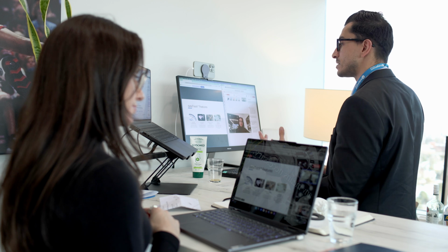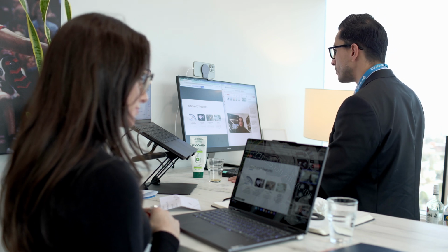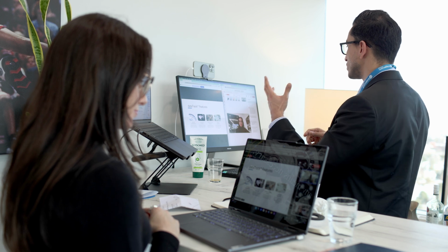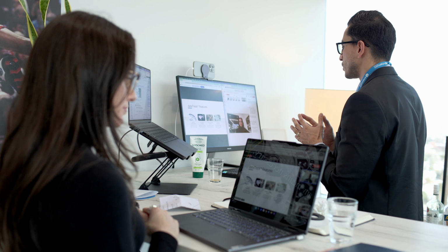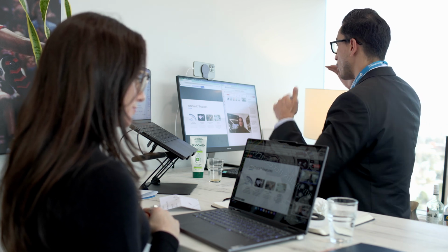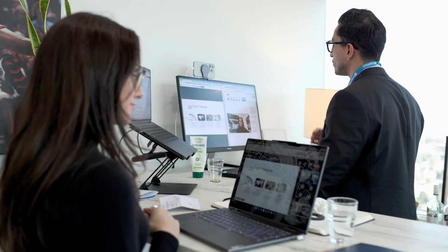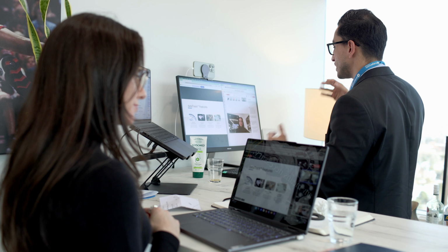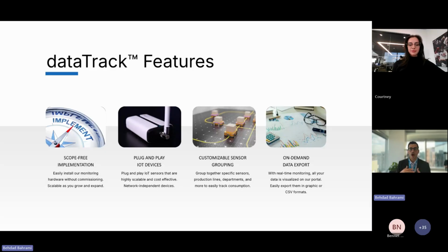We've tried to make it so that it's as scope-free as possible. So with our solution, it's an IoT-based platform. You get these hubs and you get these sensors. They're wireless and batteryless as well. So in many cases, what you're going to be doing is starting with some of your main energy consuming equipment, the big ones, the chillers, the boilers, the big stuff. And then if you want to go downstream down the line, the meters are very cost effective and the system scales and grows over time. So you don't have to undergo this hundreds of thousands of dollars project and scoping and all that right off the bat in one go.